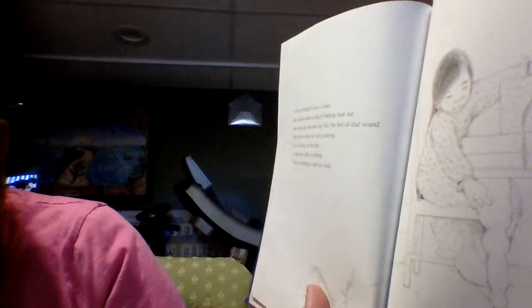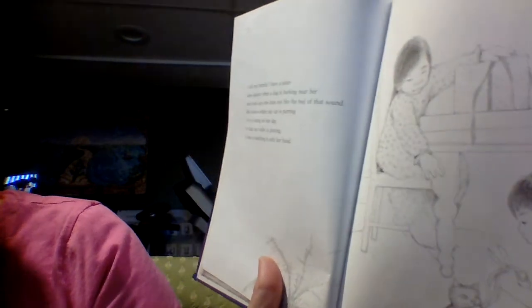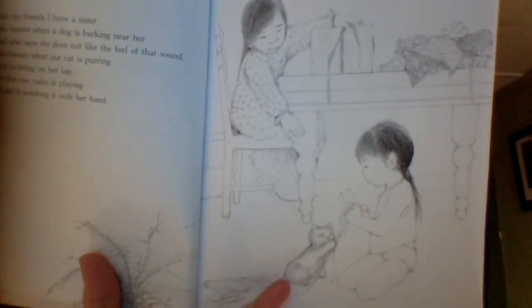I tell my friends I have a sister who knows when a dog is barking near her and who says she does not like the feel of that sound. She knows when our car is purring, when our cat is purring, and if it is sitting in her lap, or that our radio is playing, if she's touching it with her hand. So if she's touching the radio, she feels the vibration.